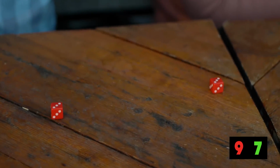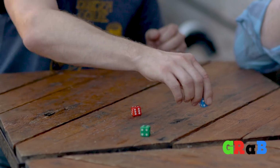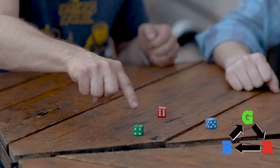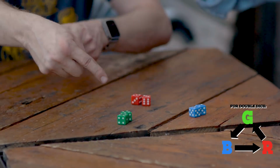Oh my God, that's it. Okay, this is what I love about this, everything he told you was the truth, and yet using that exact logic, you lose a second time, because this is the most remarkable thing about non-transitive dice. It's true, the GRB thing works, green, red, blue, works for one die. But when you add a second die, the pattern reverses.